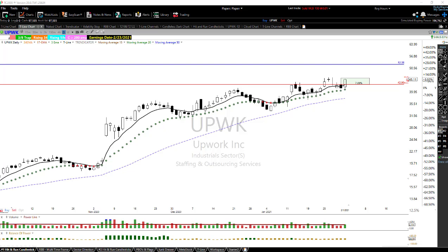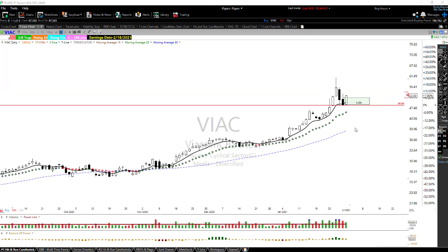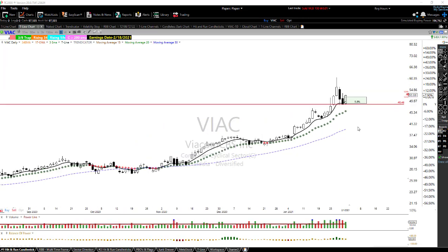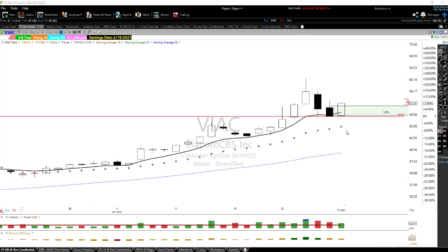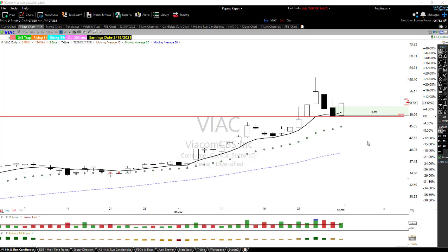Okay, another chart we have is VIAC. This is a pretty darn good looking chart. Nice little rally up. Typical stair step type chart pattern. Here's your bullish step up, and then this would be the bullish step up, and now we're looking for this to be the bullish step up. So far doing fantastic. Not a bullish engulf today. We did come back and test the lows. We closed well over the T-line, which I think is positive.